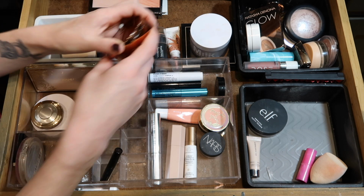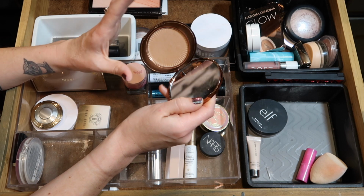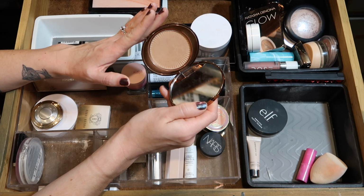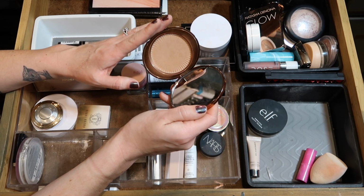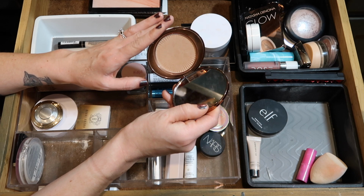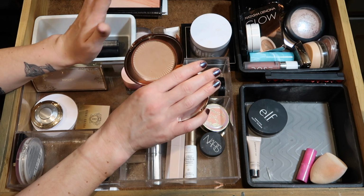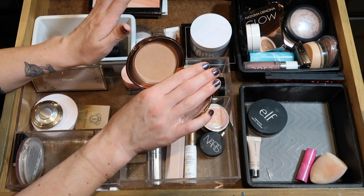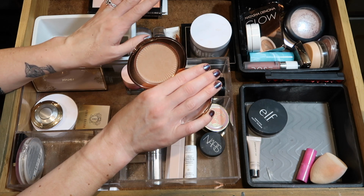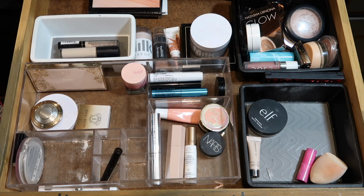you guys, I had this Number 7 bronzer sitting back here. This is in the shade Golden Sand, and I just don't love the shade on me anymore. I used to really, really love this bronzer, and maybe it's just something I should have reached for more in the summer, but it's a little too warm toned for me right now, and honestly, there are so many more bronzers in my collection that I would rather reach for over this one, so I'm going to go ahead and just declutter this.